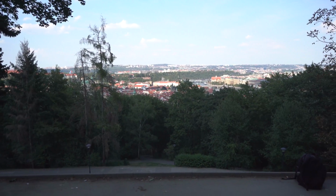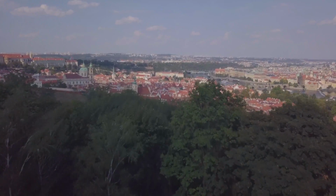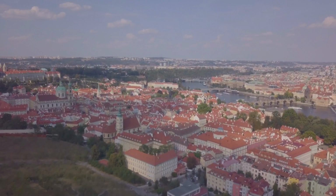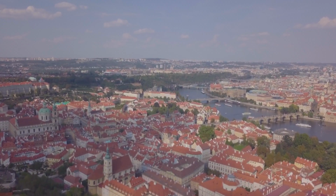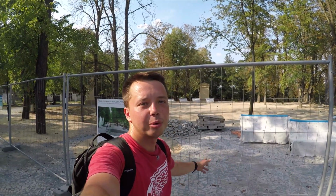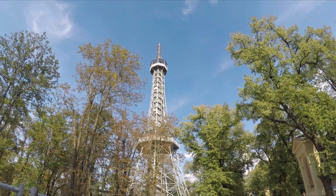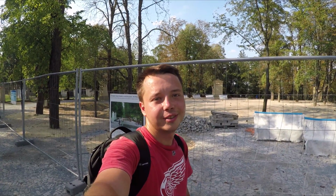On our way to the tower there is yet one more spot. Last year I had a problem launching the Mavic from here, and it almost hit the tower. But today there is no wind and it should be fine. Let's try.